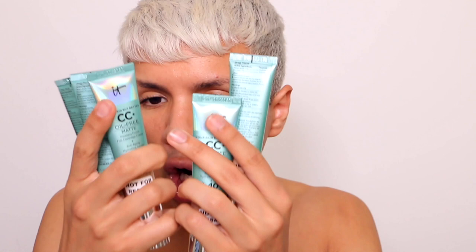So to test all of these out, let's try a medium tan first. That looks way too light. Yeah, that looks way too light. So medium tan is a no. Neutral tan. Oh, that looks kind of pretty. Let's try it on this side. That looks very gray. Ew, that's gonna be a no.